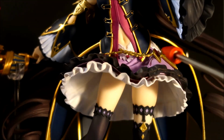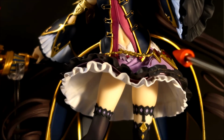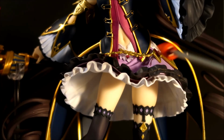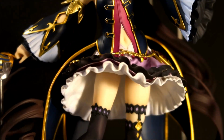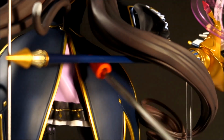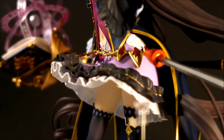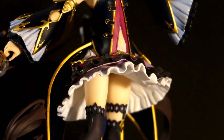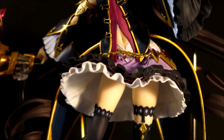And then she's got a sash or a belt or something going around it with gems. It's gold with pink gems going all around it, and it wraps all the way around her booty, but you can't see it. It just disappears up here at some point. All right, and then there are these three bigger gems right here. Very nice. Okay, and then we're going to move on up.